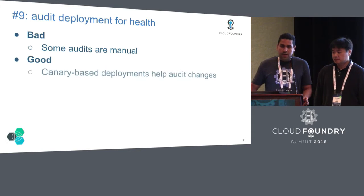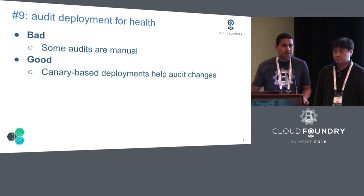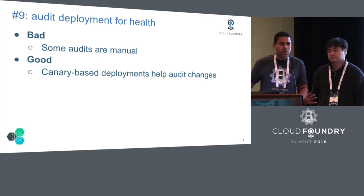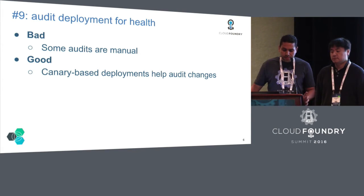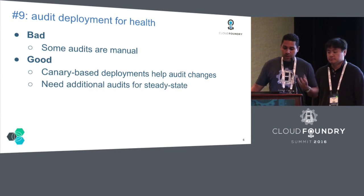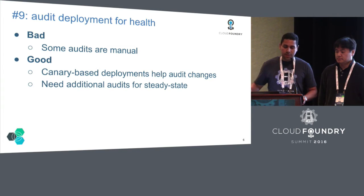The good thing is, and if you don't know Tony from Pivotal, you should talk to him. Anybody here? He's here somewhere, I saw him. You should talk to him, because he'll teach you a lot about how to operate Bosch. One of the things early on, about 2 years ago, when I started participating in Bosch, is to understand canary-based deployment. If you don't understand that, you should talk to him. That gives you a set of audits early on in your deployment. But as the system goes into steady state, that's the kind of audits I'm talking about.